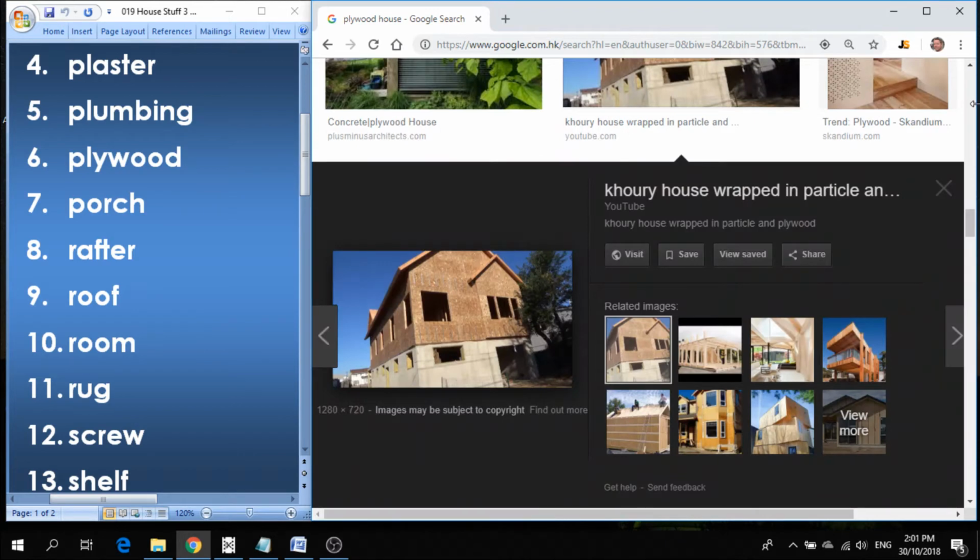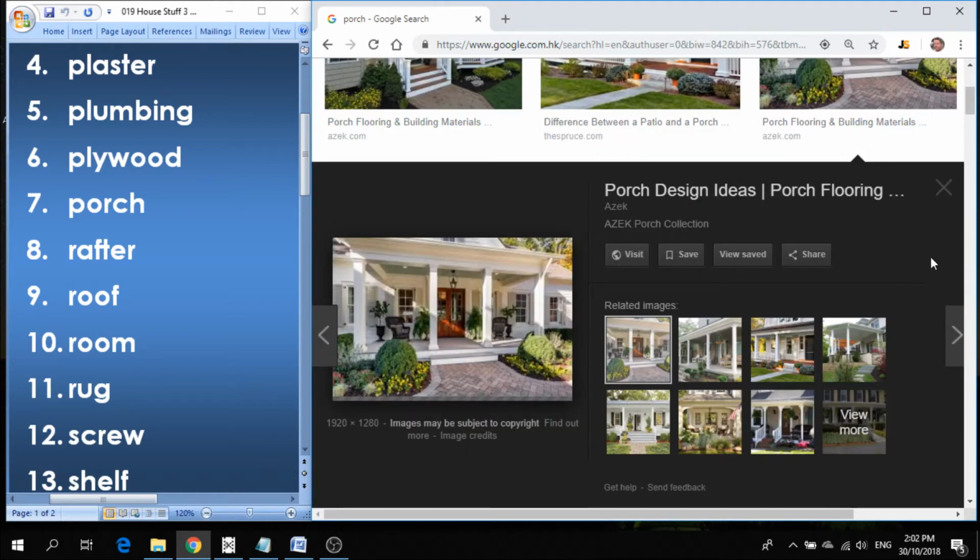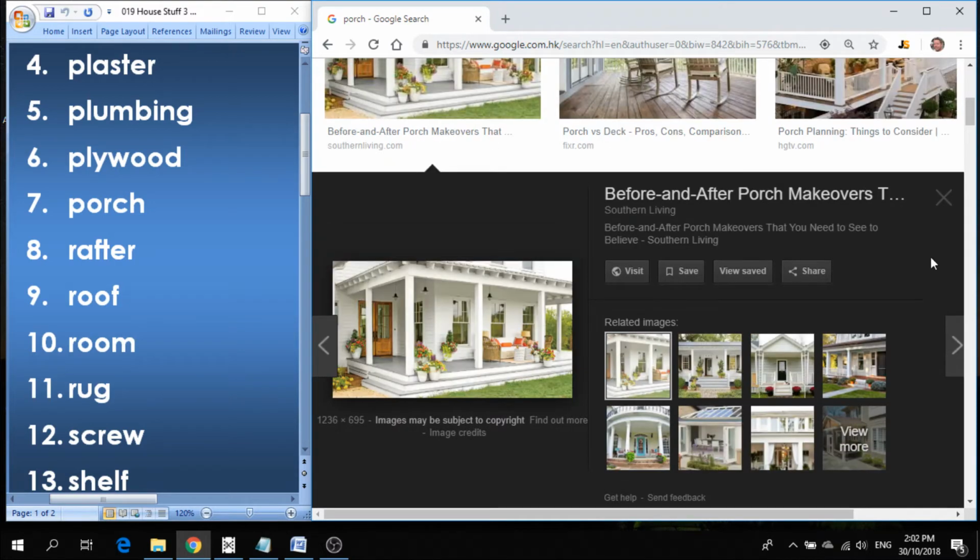Number seven, let's move on to number seven. Number seven is porch. On the front of a house, if you're lucky, you have a place where you can sit and relax, sit in a chair and enjoy the weather. Outside of the front door, we call that area, that outdoor seating area, the porch. Porch.